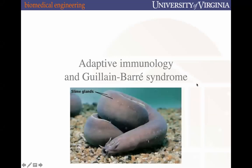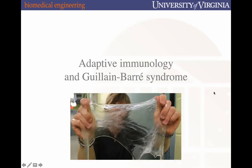Interestingly, there's actually a fish called a hagfish that only has an adaptive immunology system, just kind of as an aside. It has no innate immune system. And part of its defense mechanism is secreting this slime that helps protect it. Thankfully, we don't possess that capability.